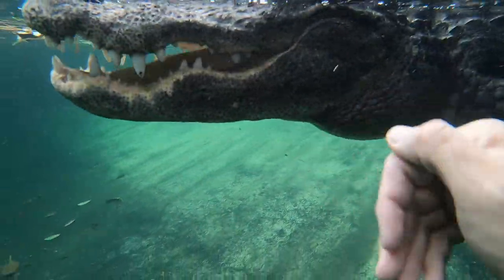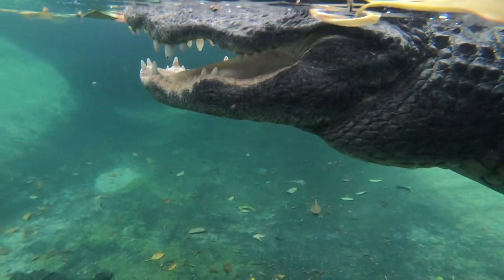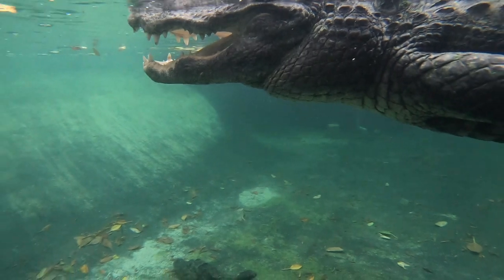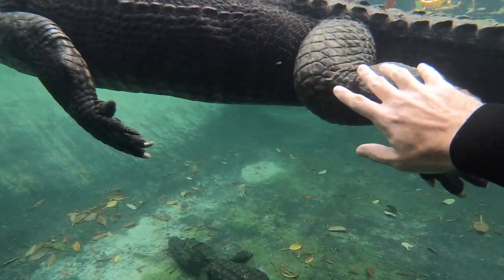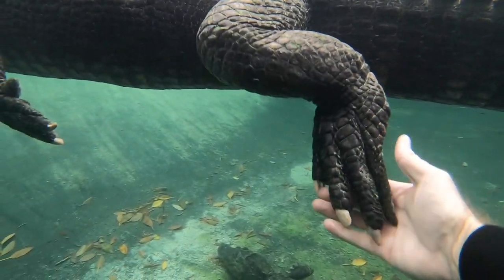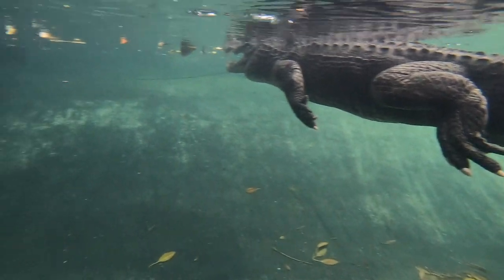There he goes. So you see him do kind of a lazy little swing to see if it's food, see if it's edible. That's not like a full predatory strike, that's not him attacking, but that's just me splashing around, trying to get him curious, get him interested. And give him a little pet on his feet back here. You can check out those big old feet and big toes. Love seeing their feet and toes.